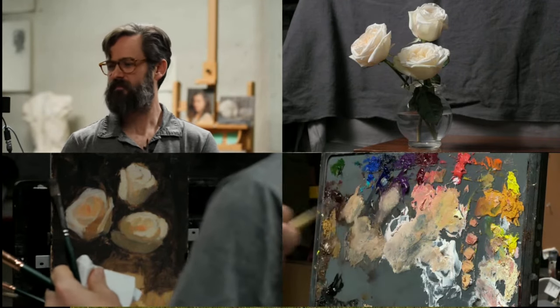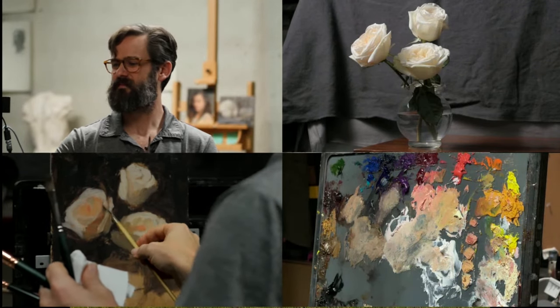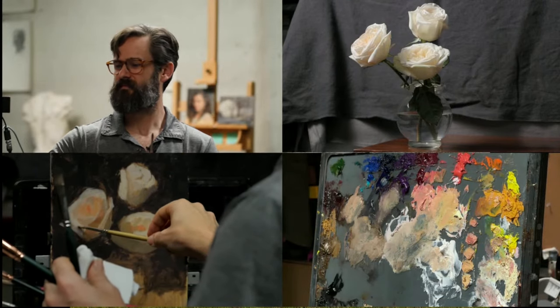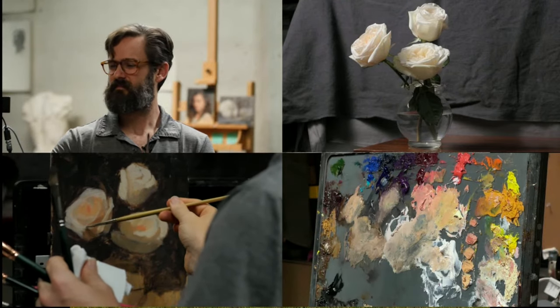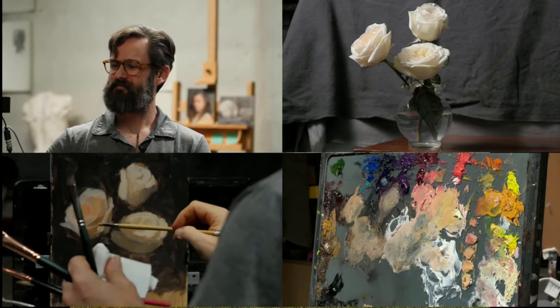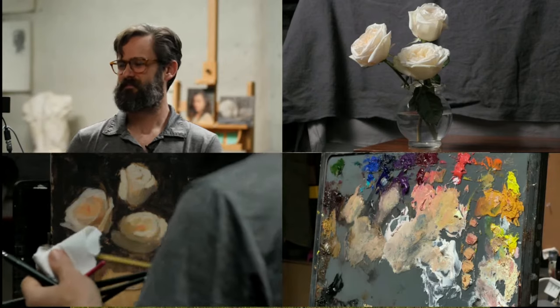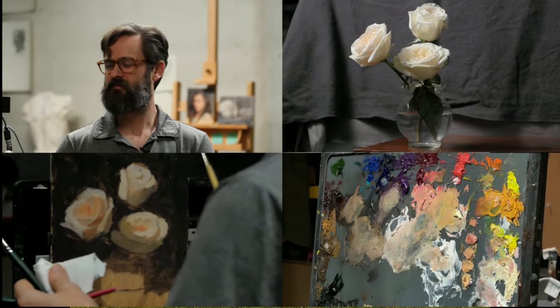Sean Kelly says he's currently working on a portrait commission. Awesome. And Judas says they're currently working on a painting of a yellow rose, though they cut it a couple of hours ago and it's quickly changing. Yep, that can happen. That's why you paint those flowers first. That's great. Yeah, we would love to see those pieces that you guys are all working on.